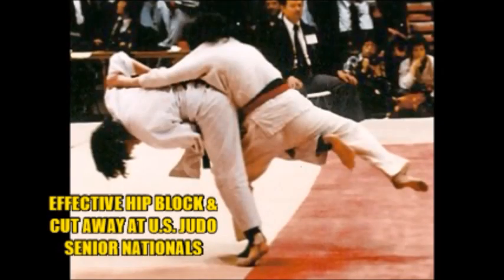So, in the still shot here, you can see the defender on the right using a really good hip block and cutaway. She's turned her body totally to the right to stop the attack and is using her left hip to drive into her opponent's entire body as the opponent drives forward with what looks like an uchimata. And the defender's left hand is jamming hard against the attacker's body, at the armpit. This is a real action shot, taken back in the 1980s at the Senior Nationals in the women's category. It shows really good defense and totally nullified the attacker's uchimata. In fact, the defender on the right went on to win the match.